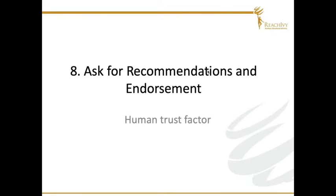As human beings, no matter which profession we are in, there is some level of subjectivity. There's some level of trust that only a human can bring. So speak to your previous employers or friends or people you've worked on projects with, and ask them for recommendations and endorsements. A question that we get is, what if a person has many years of experience and has switched a lot of jobs? How many recommendations and endorsements should you have? What I recommend is to try to gather endorsements and recommendations from the jobs or experiences you value the most and want to show off.